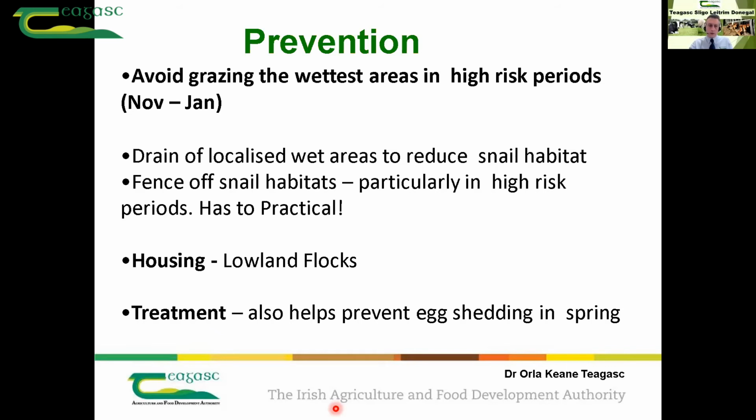Treatment now with chemicals plays a big part in liver fluke control, and it kills what's in the animal and also prevents shedding eggs in the springtime.